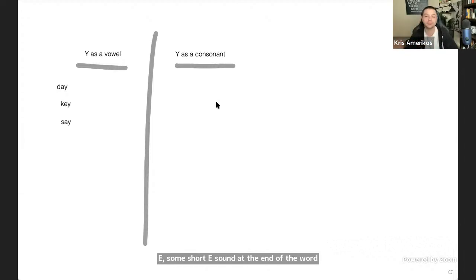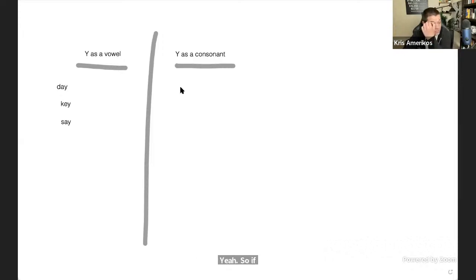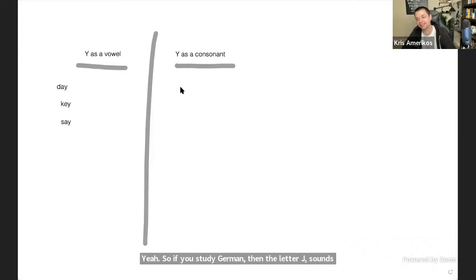This is a vowel sound. The letter Y is a consonant when it sounds like Y, like the letter Y. That's what you usually think when you see it. In international phonetic transcription, it's written like this, like a J letter. So if you study German, then the letter J sounds like this.